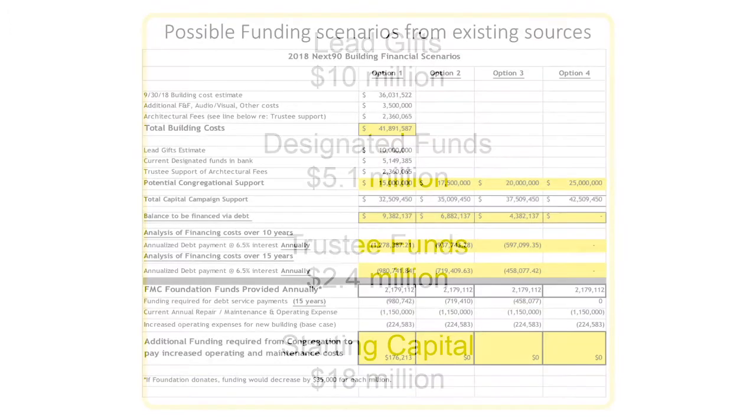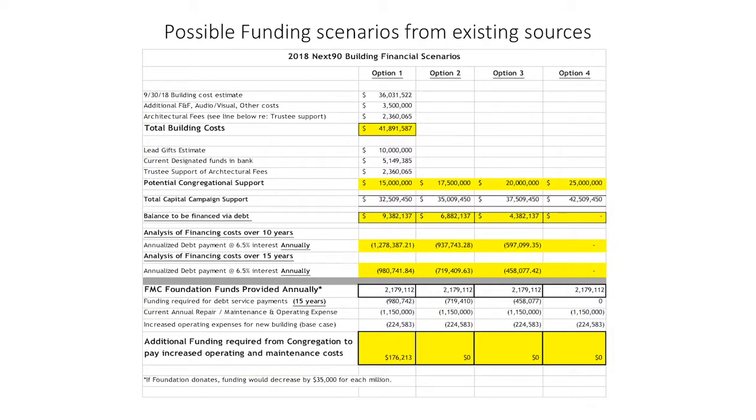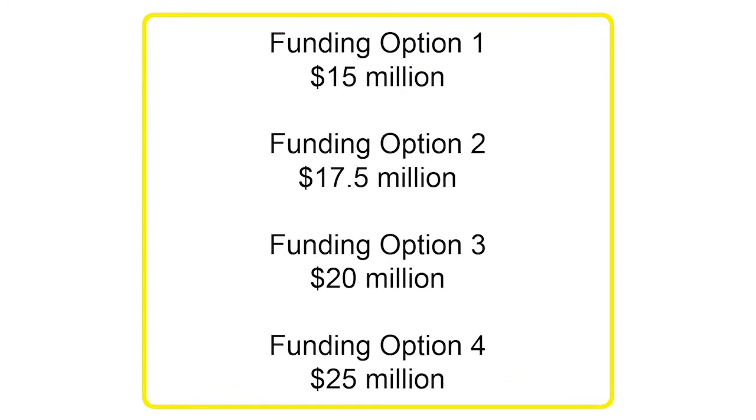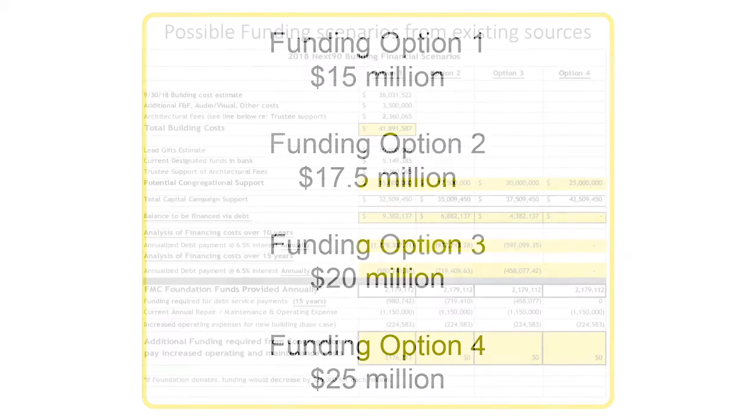The slide highlights four scenarios of what we are looking at raising from the congregation in a capital campaign. This potential support would include any support from the foundation, which would be considered just like the support of any other member of the congregation. So under these four scenarios, or options, we will start out at $15 million, and then go up to $17.5 million, $20 million, and $25 million.